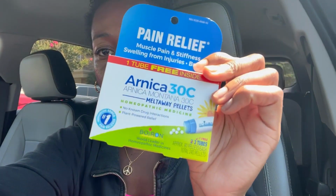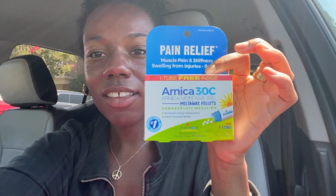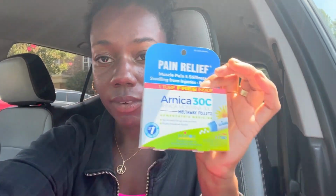But what I'm going to do is take this. This is what's been recommended to me by my esthetician to take right after, before and after doing microneedling. So what it's going to do is relieve muscle pain, stiffness, swelling from injuries and bruises, and it's going to do what it says it does. So I recommend taking this if you do microneedling treatments because it does speed up the healing process with your skin. So yeah, I recommend. I'm about to take some of these right now. But yeah, this is where we're at.